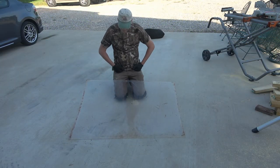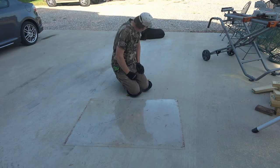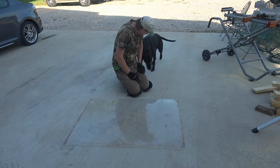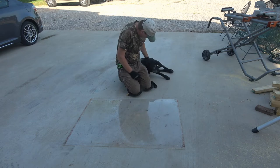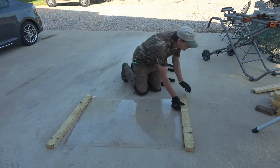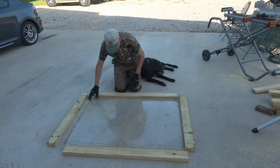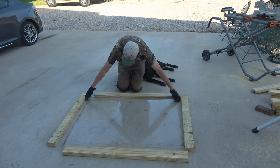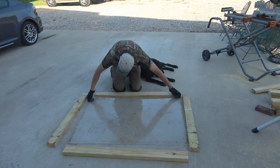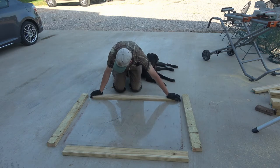Okay, now me and Sparky are going to try these for fit. Come here, Sparky. Come here. You think it's going to fit? Huh? This is live action, folks. So far, so good.